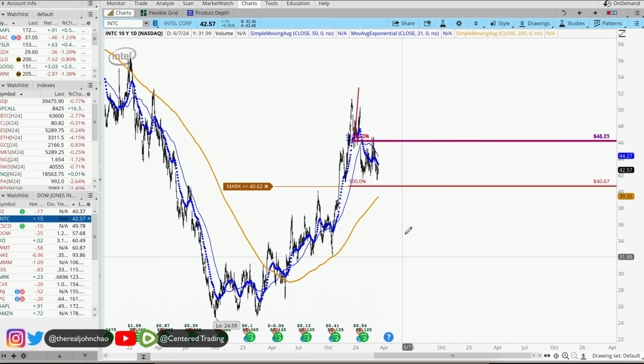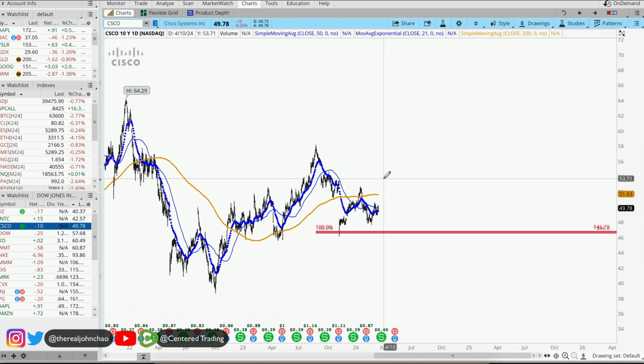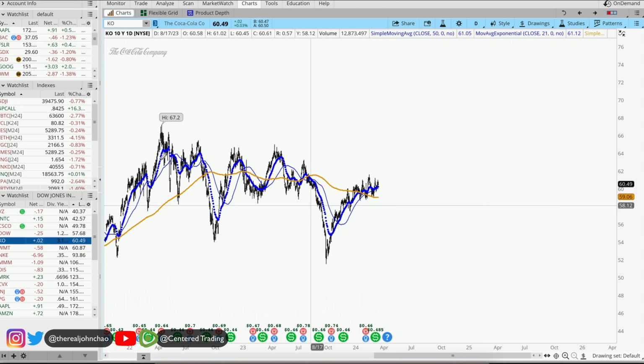Got Intel over here. Intel, not a place I want to place a trade at all. Cisco not charting with the rest of the markets. You can see it's trading below the 200 moving average. Coca-Cola. Coca-Cola is looking interesting.